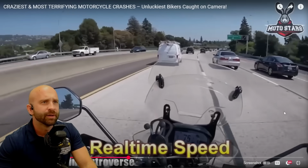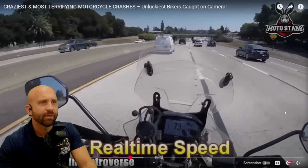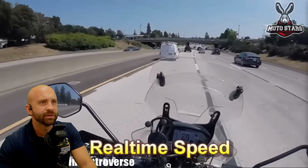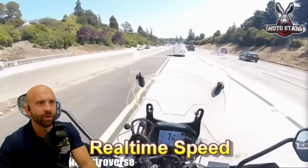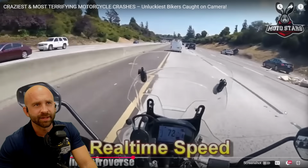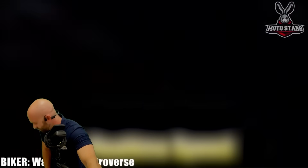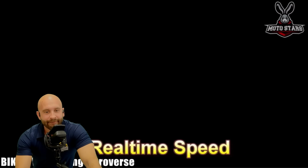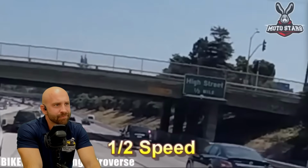Happened so fast that the rider just couldn't react in time. So this is good. It's gonna be a road surface hazard, maybe. Oh, yep. Hit something. Oh.